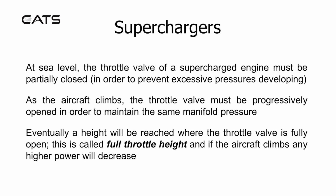As the aircraft climbs, the throttle valve must be progressively opened in order to maintain the same manifold pressure. Eventually a height will be reached where the throttle valve is fully open. This is called full throttle height, and if the aircraft climbs any higher, power will decrease.